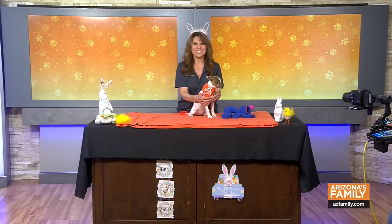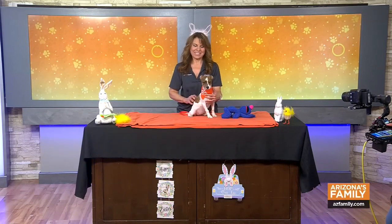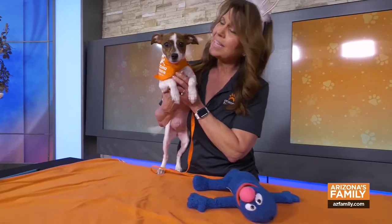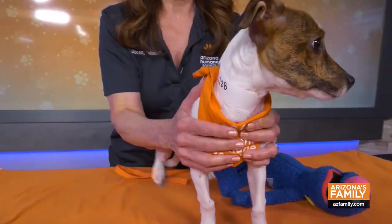Now we have a very adorable pup who's always bright and in a sunny disposition, even though her story isn't so sunny, right, Janine? Yes, she was brought in from our field team. We had to confiscate her because her owners passed away and she had nowhere to go. She's 14 weeks old, a little Chihuahua mix. Sunny Girl, I was trying to get her to play with toys, but she wants people. She loves kisses and rolling over, and her tail won't stop wagging. So she's ready to make someone the center of their life.